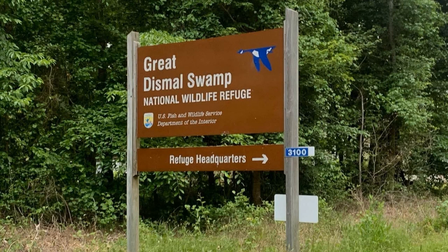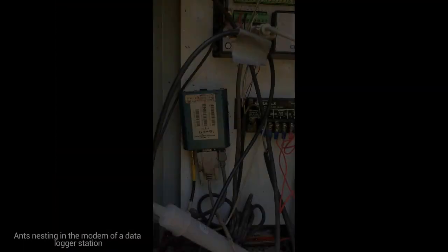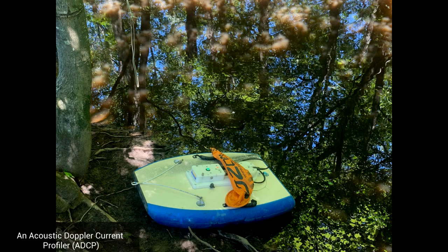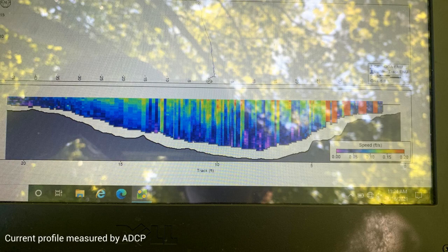This summer, I worked at the Great Dismal Swamp National Wildlife Refuge located in Eastern Virginia and North Carolina. My work this summer allowed me to combine my interests in engineering and technology with environmental conservation. I worked with hydrologists to manage water level and flow through the 130 miles of ditches originally dug to drain more than 112,000 acres of swamp.